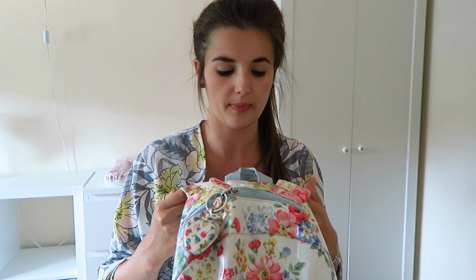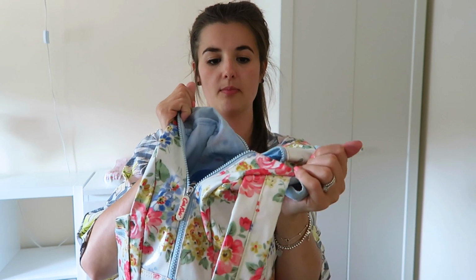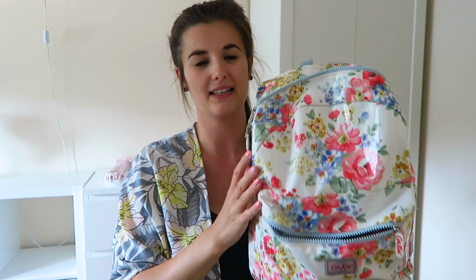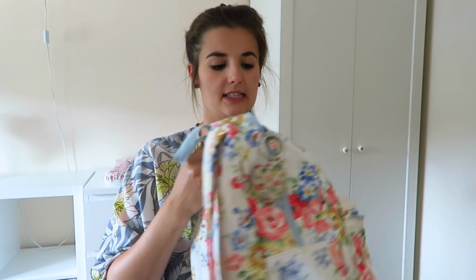I'll just quickly go over the bag for you. So you've got the main compartment here, which opens up and it's light blue inside, and then you've got a pouch at the front which holds my necessities, and then you've just got the straps at the back. I haven't ever adjusted them, I've just left it as it is.